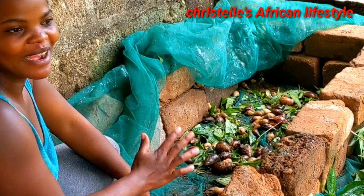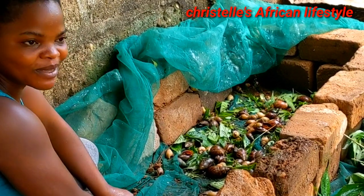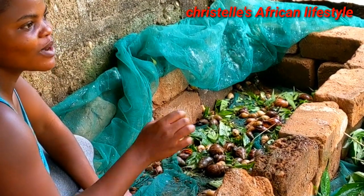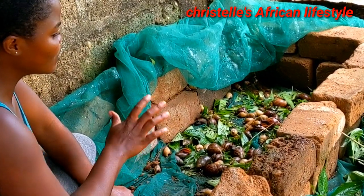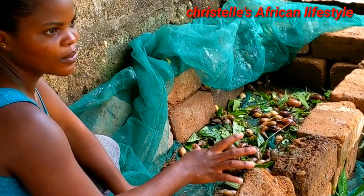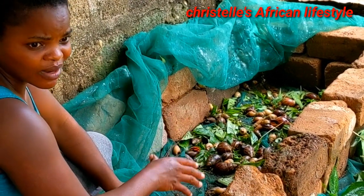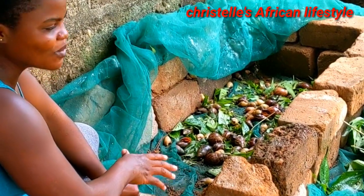what if I constructed a house for them and see how it goes, because this thing is so expensive in the market. So I saw them crawling everywhere and I was like, okay, maybe I'm just going to get some of them and make a house for them, because it's a big business right now in Togo. It's very expensive in the market, so I decided to do one for myself.